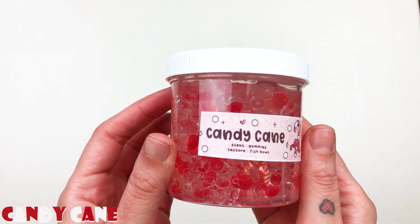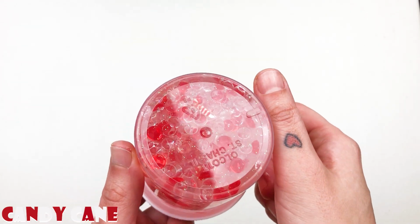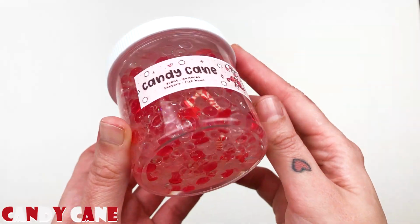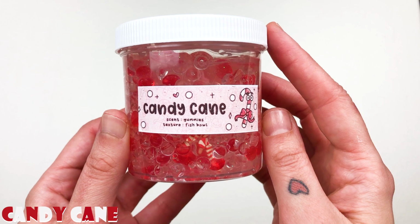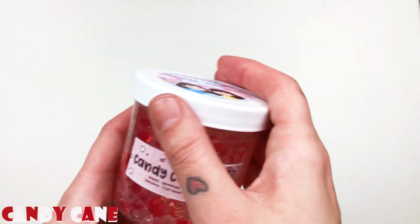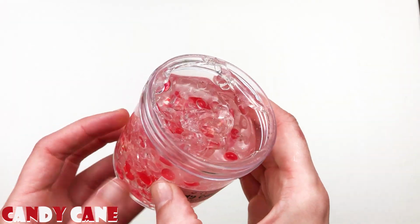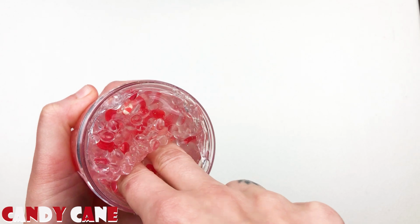The next slime we're gonna look at is Candy Cane, and I just think it's such a beautiful, beautiful fishbowl slime. I love that the label actually includes the scent with the texture. It reminds me of Slime Meowie. You don't see a lot of shops do that, and I wish that they would actually. I love that touch.